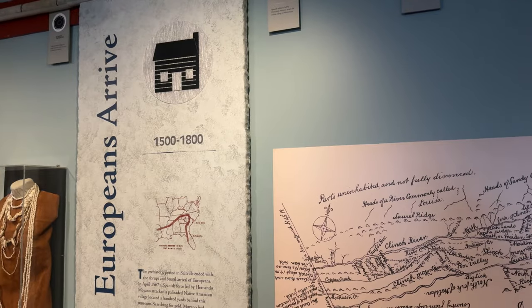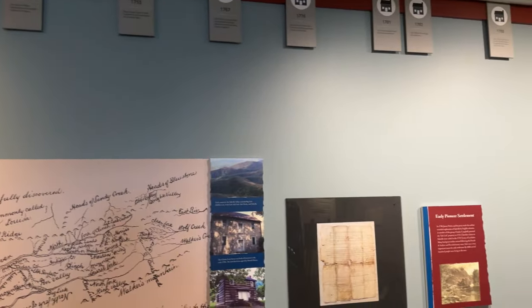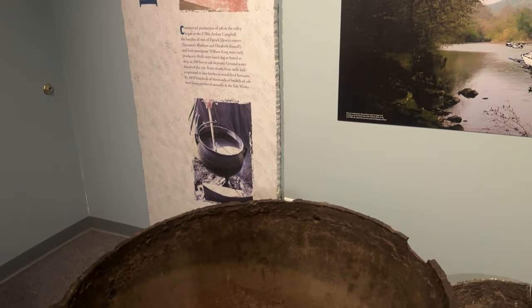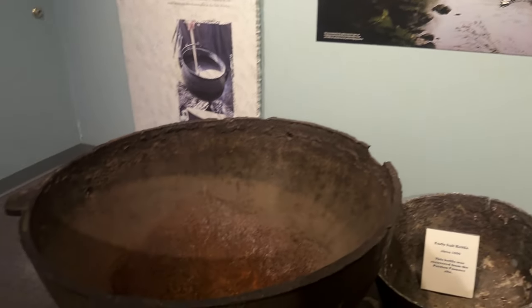Now we're moving into the settlement period when the Europeans arrived. There were no salt mines in Saltville. They actually dug wells to collect the naturally occurring salt water, boiled the water off, and got the salt there.